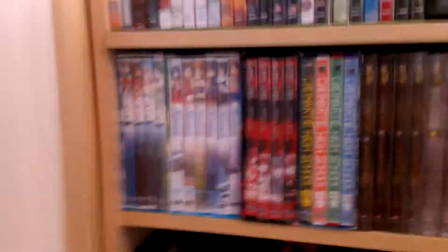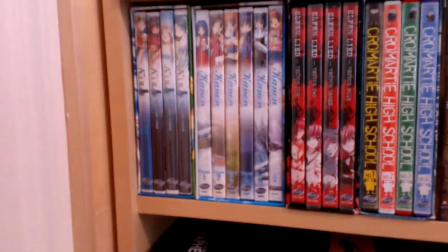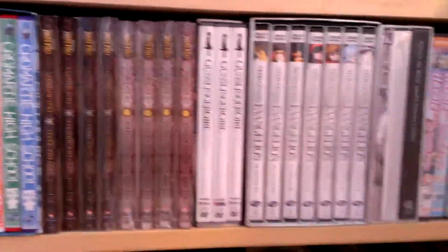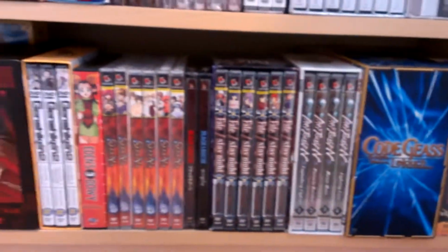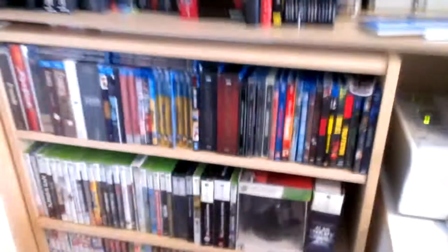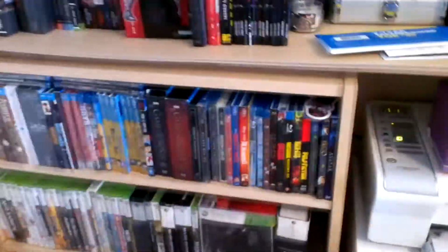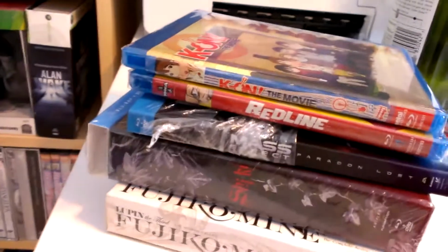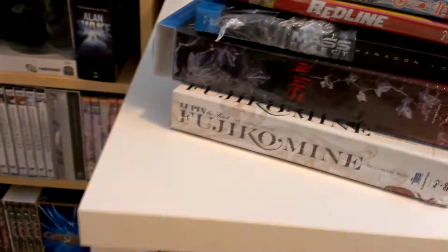And then down here I have DVD stuff, all anime actually. A lot of art boxes with classic stuff like Air, Elfen Lied. One Piece Voyages 1 and 2. Haven't gotten any farther than that. Evangelion, Hayate, Patlabor, Code Geass, Fate Stay Night, Berserk. And there's a whole bunch of stuff behind there too, which I won't get into now. And a lot of stuff is still in boxes and storage and such. And then I have more stuff that showed up recently. K-On! The Movie, Redline, Mass Effect, Shiki, and Fujiko Mine.